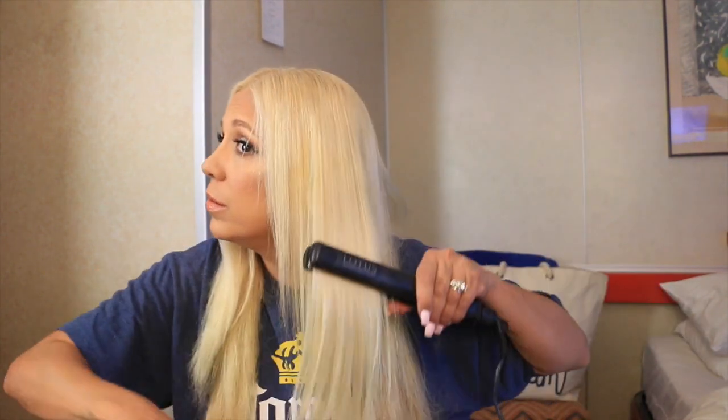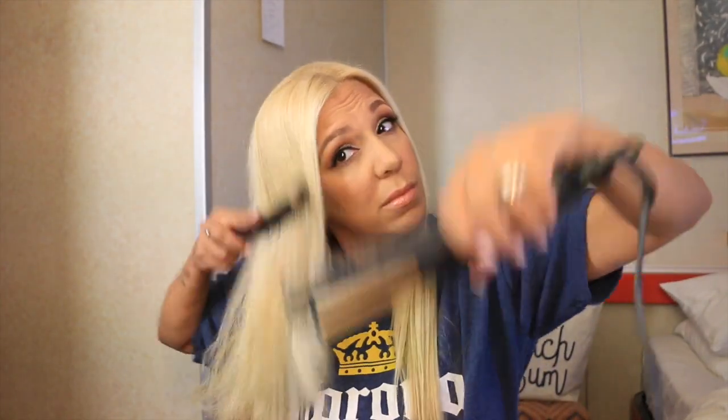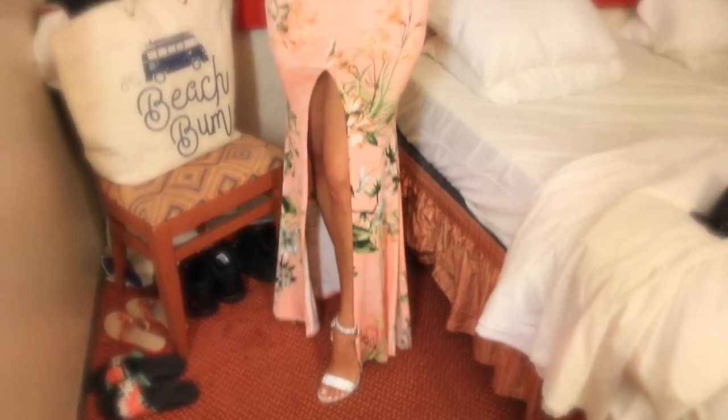So for my hair today, I just decided to iron it straight. Guys, that's gonna be it for this look. This look was actually for the captain's dinner, so we had to dress up a little bit more fancy that night.